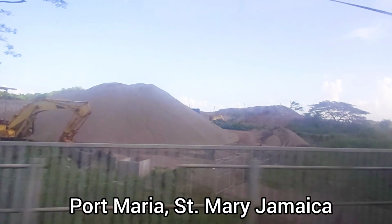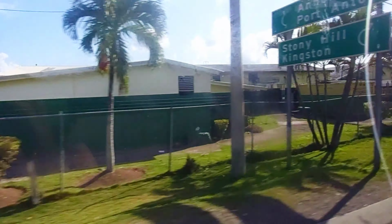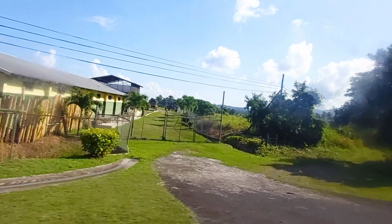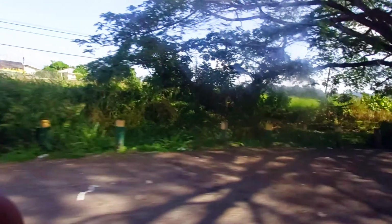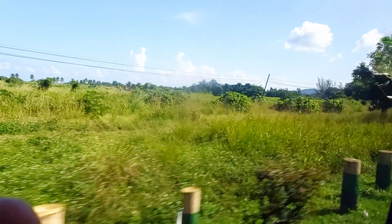The parish was formed by merging the former parishes of Metcalf and parts of St. George. It is home to the town where England and Spain fought their last battle for control of the islands. After the English took control, Puerto Santa Maria was renamed St. Mary, which is apparently an English translation. So that's the location of St. Mary. So now we're moving on to the history.